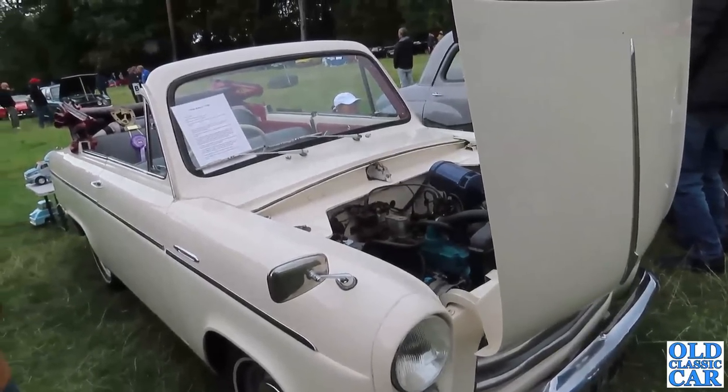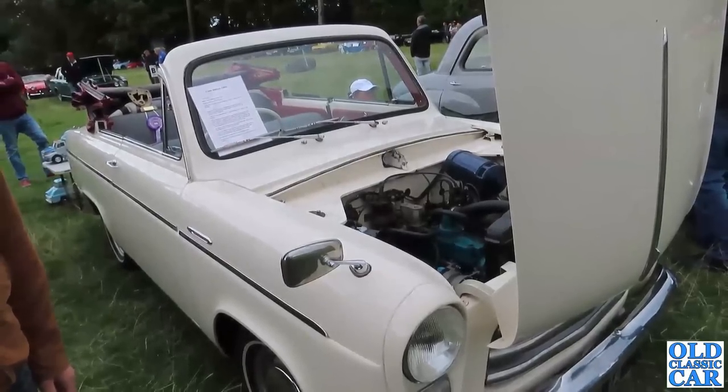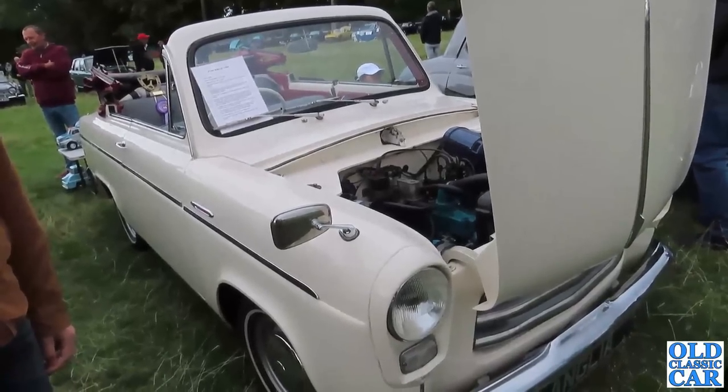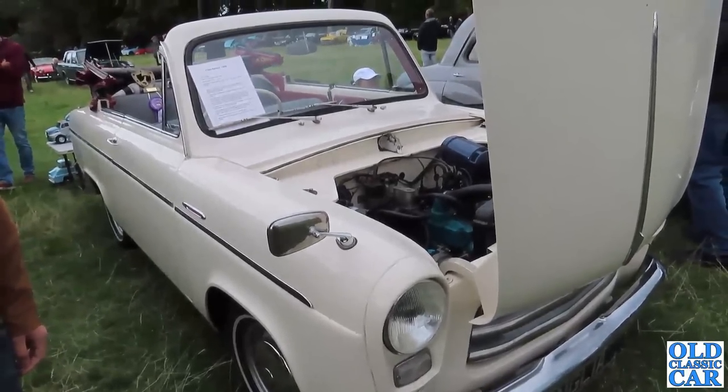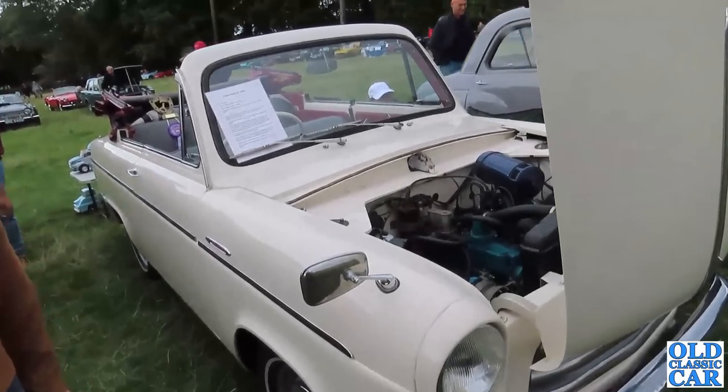I couldn't tell you. I did once see, about 8-9 years ago, a Prefect 100E with 1,000 miles on it, and that was manumatic. That was for sale in Rochdale. A black one. Wow. But I lived in Oldham at the time. But this one is actually Tony's.